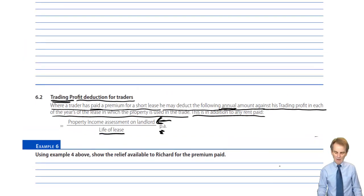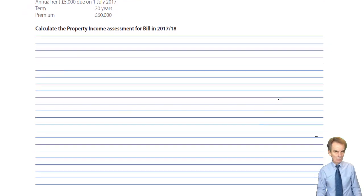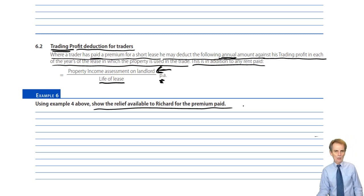Now, it references back to example 5 that I hope you've successfully already done. Do read the question carefully. It simply says, show the relief available for Richard for the premium paid. You will be working out the annual trading profit deduction.